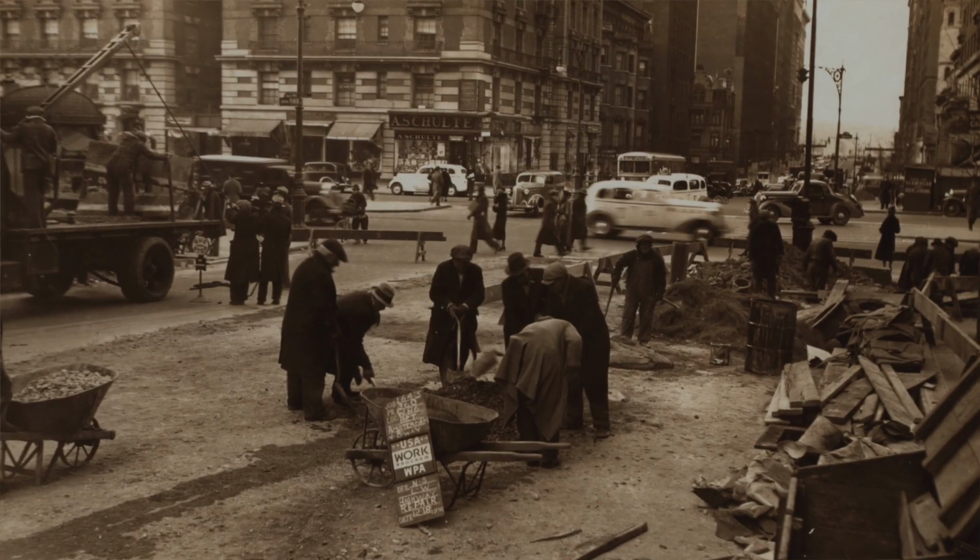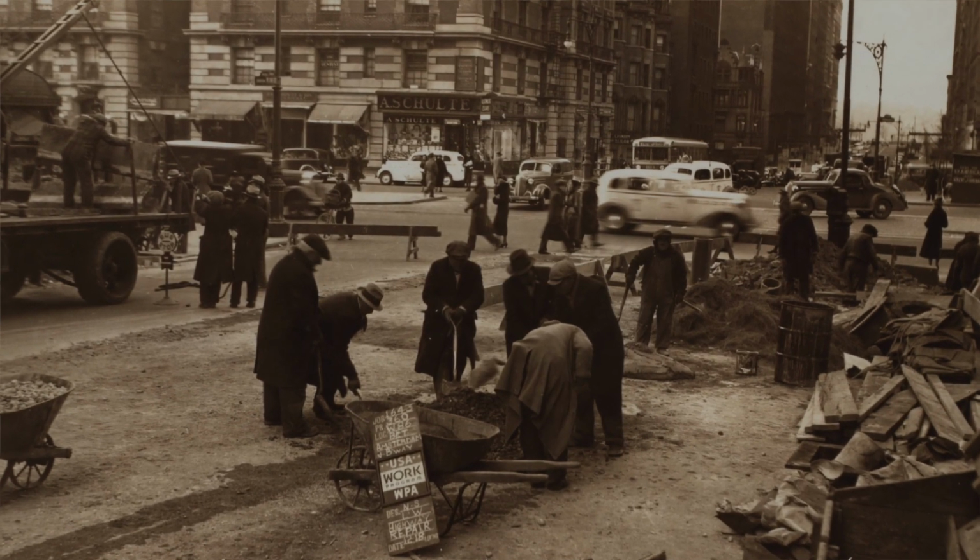So first off, basic cleaning supplies. If you are looking to make your budget stretch and make your dollar go further, this is what the Great Depression was all about. It was hard times, people were out of work, and so they were looking to make their dollar stretch as far as they could.